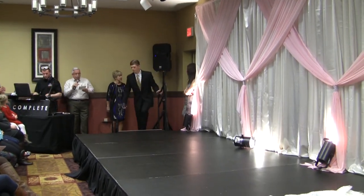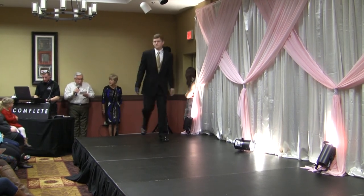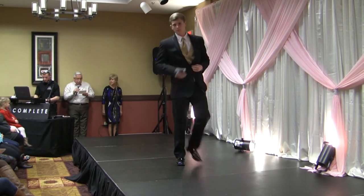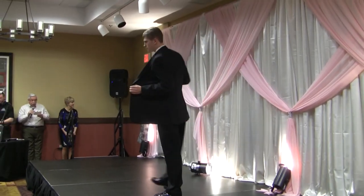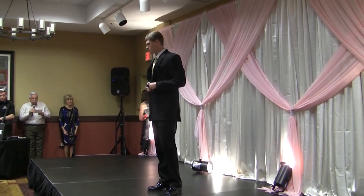Okay, here we have Matt Kinlan wearing a black Kristoff. Matt has chosen a complete ensemble with a white microfiber shirt, black flat-front trousers, Venetian gold vest, and matching Venetian gold long tie.